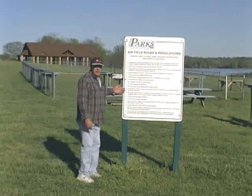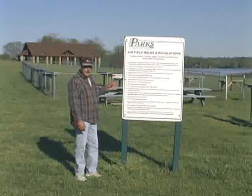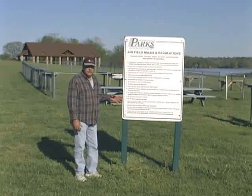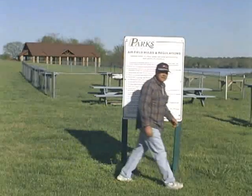Here you see we have the rules of the field. The rules of the field are located right out in front of the field and to the left of the parking area. So if you're new coming to our field, please take the time to read over the rules. Come on.